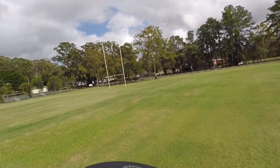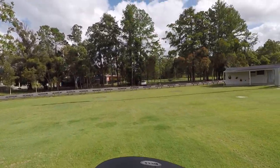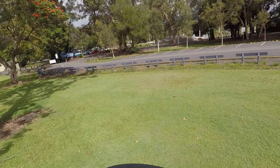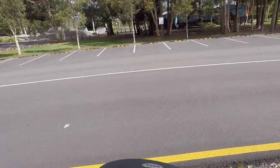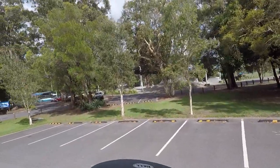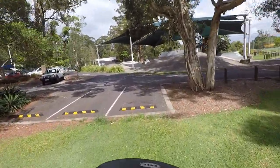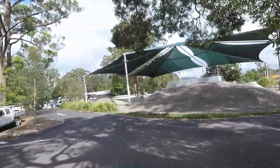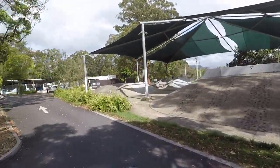Skate park. My grandkids love the skate park. They bring their scooters and sometimes their bikes. But it's a good skate park. During the week, it attracts a lot of teenagers before and after school, so it kind of gets a bit feral, if you like. You can see that. I was too busy looking ahead, just ran over a bollard. Thank goodness for the suspension. A couple of guys at the skate park.